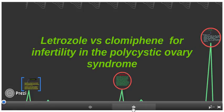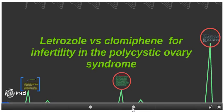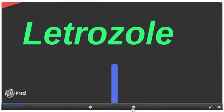Letrozole versus clomiphene for infertility in polycystic ovary syndrome. Letrozole.